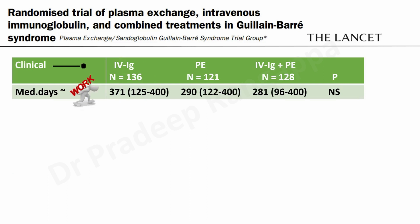This is very interesting. If some young individual has Guillain-Barre and the family is dependent on his work, the median days to return to work is almost a year: in IV immunoglobulin it was close to a year, and in plasma exchange and the combination it took 290 days and 281 days. Again, there was no statistical significance between any of these three groups. It goes on to show that for someone who is actively working and the family is dependent on his profession, when someone gets affected with Guillain-Barre syndrome needing ICU and ventilation, it can take up to a year to return to work.